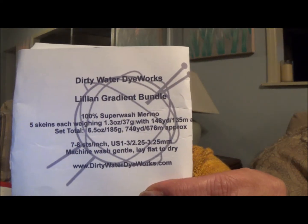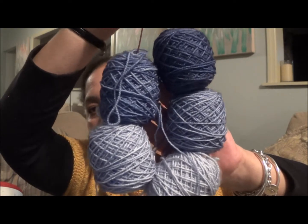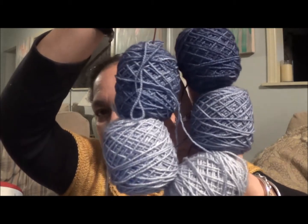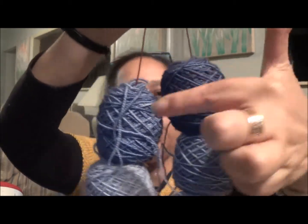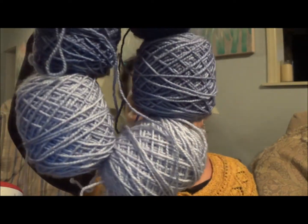And I am using Dirty Water Dye Works in the Drizzle colorway, which is gray, and the Bundle of Blues. They're all pretty nice, but the thing that I wasn't expecting, three of them are tonal, and the other two are solid, and it wasn't the look I was going for.